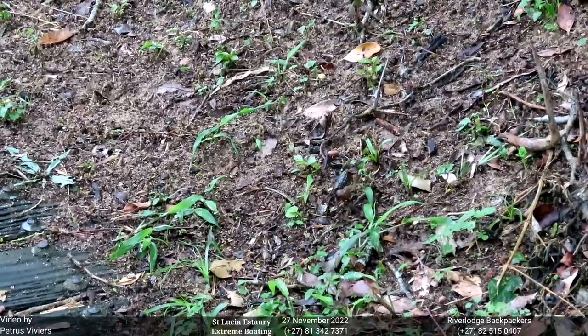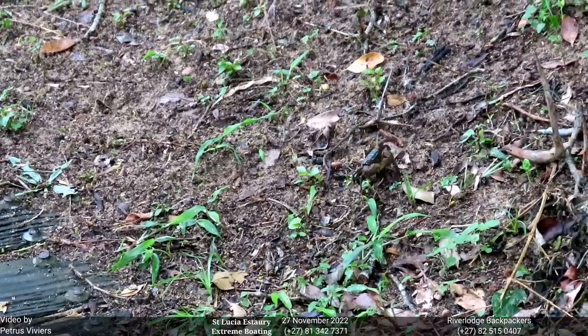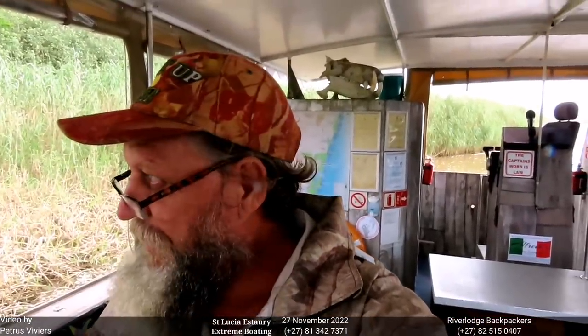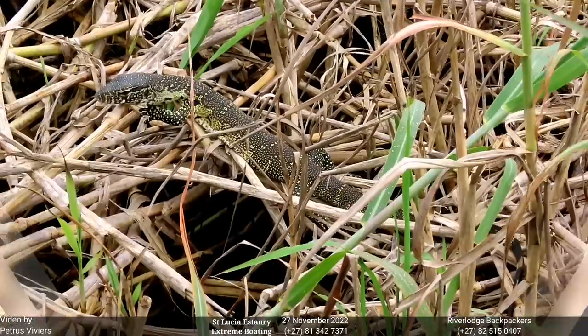Okay. There's even crabs on the boardwalk. Today's video, decided to embark on an estuary cruise with Vanas, and that's my reminder that I have to be on the vessel.